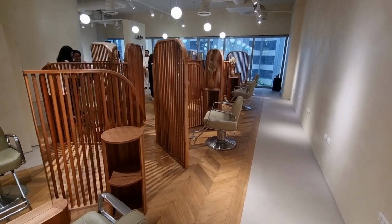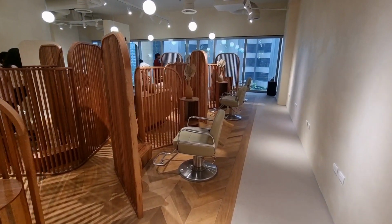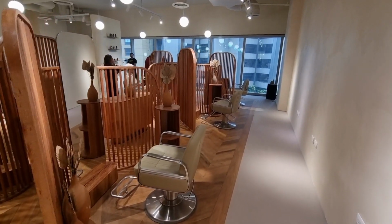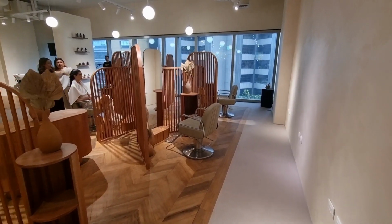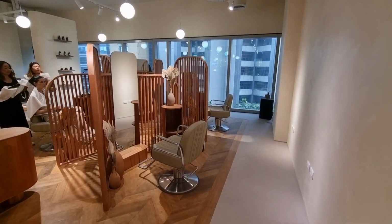Now, the BGC branch doubles as an event space that can be rented out, another reason for the open floor plan, and most of the furniture can easily be moved. I believe that the same is true for KOOP at the Podium.